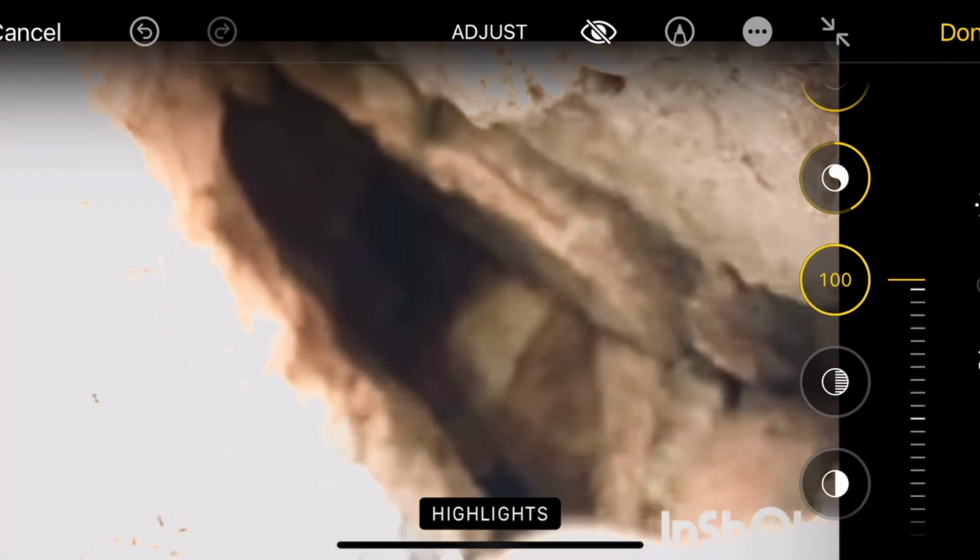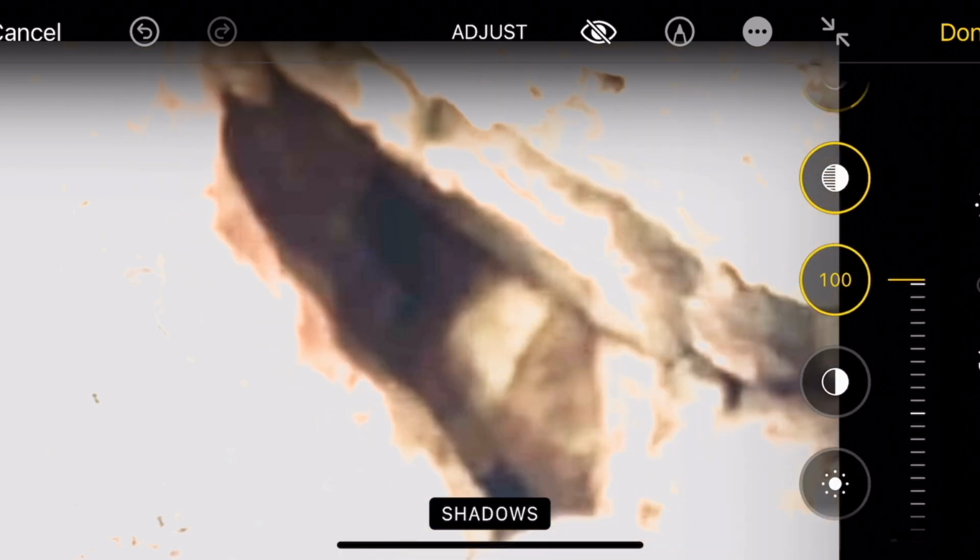Highlight, what does that really do? I guess that highlight's good because it concentrates more on the inside.